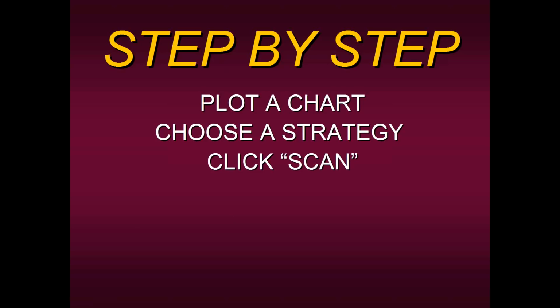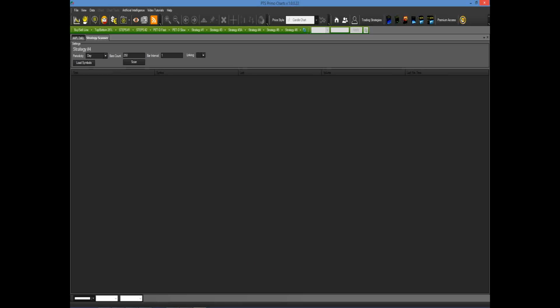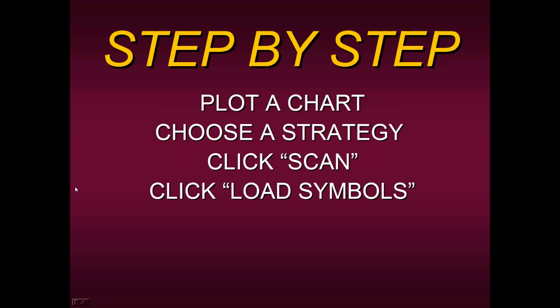So once you know that, you click on scan right here in the bottom drop-down menu, and you'll see this window appear. Okay, this is the scan window next to your chart. All you have to do is, after clicking on scan, click on load symbols. After all, you want to scan through a list of symbols. Now, these symbols can be the NASDAQ 100, the S&P, they can be currency pairs, Bitcoin, futures, commodities. You pick whatever one you're interested in.